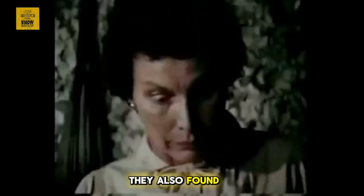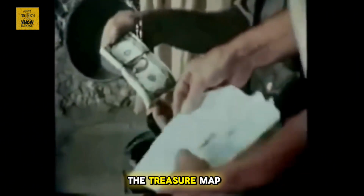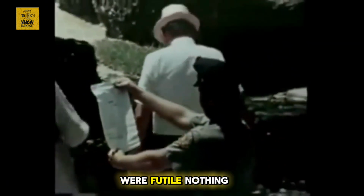They also found $3,800 in crisp $100 bills and what resembled a treasure map. All attempts to follow the directions on the map were futile. Nothing seemed to correspond to our normal three-dimensional geometry.